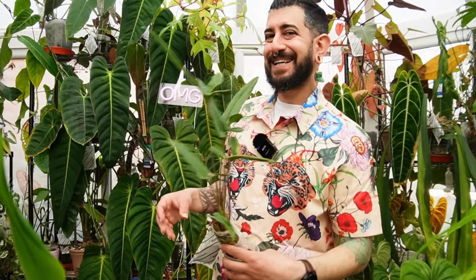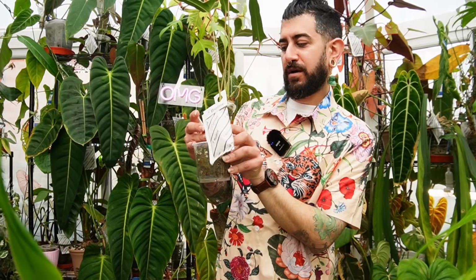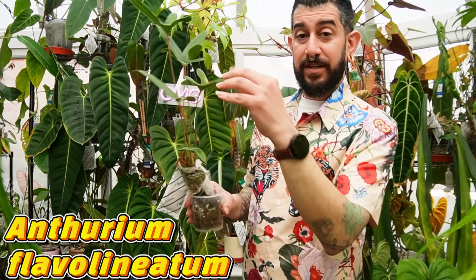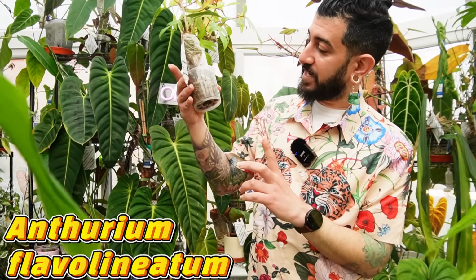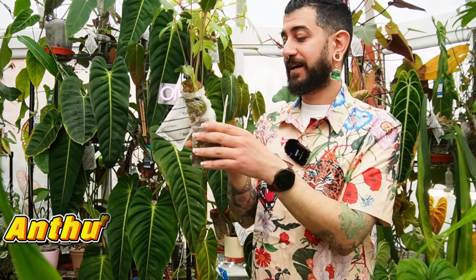And on that point, let me show you another plant from that order. Ta-da! The Anthurium lanceolata? No, flavolineatum. Lanceolata, I'm going to show you in a minute, basically. But yes, remember this one that had the tiny, tiny roots? It has grown substantial roots, has come down the bottom. I do need to take this out of sphagnum moss at the moment.